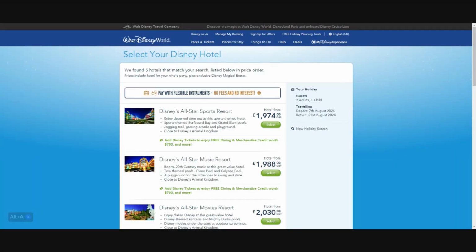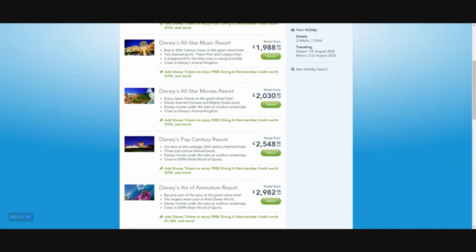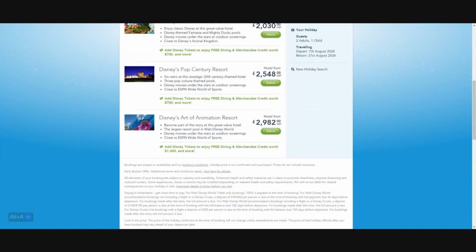So I've put the same number of guests and the same dates, and this is hotel only once again, and you can see there's a huge difference for 2 weeks. Now we're talking £1,974, and this is for their budget resort, which is the All-Star Resorts. And obviously we've got All-Star Music, All-Star Movies, which is one of the popular ones. Pop Century is a great one, and Art of Animation as well.